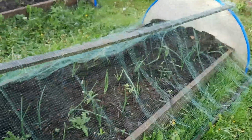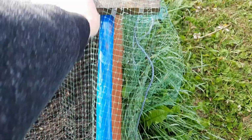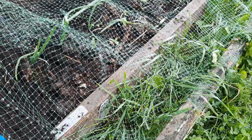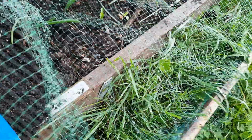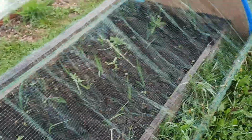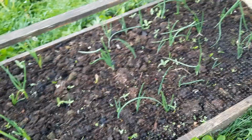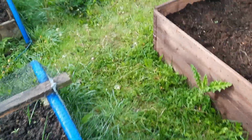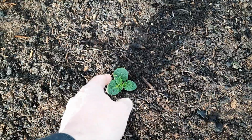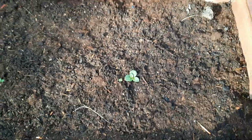Raised beds, all the onions doing really well. Don't know what's happened there with that. I think perhaps we've had birds. Yeah, it looks like we've had birds trying to land on top of this netting. Let's just twist that up a little bit. So they're all coming on very well, as is this other bed with a combination of garlic and onion. I don't know how that's occurred, but somehow a stray potato is sprouting in this raised bed. That's a bit bizarre.